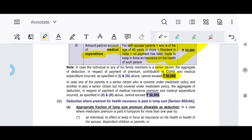In case any of the parents is a senior citizen who is covered under a Mediclaim policy and another is also a senior citizen but not covered under the Mediclaim policy, the aggregate of deduction in respect of payment of medical insurance premium and medical expenditure incurred as specified in 2 and 3 above cannot exceed 50,000. So that deduction cannot exceed 50,000 in case of family.